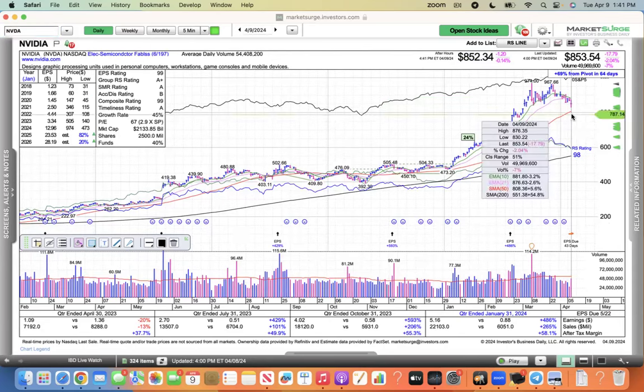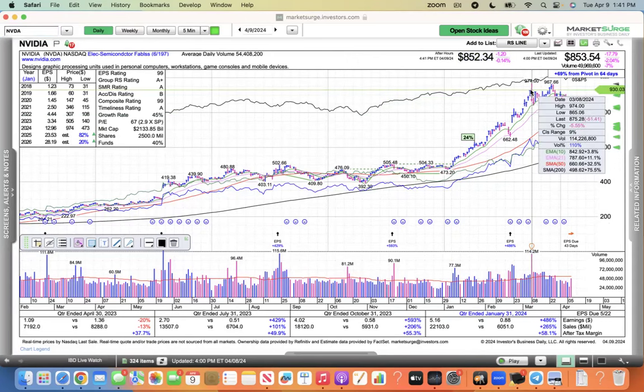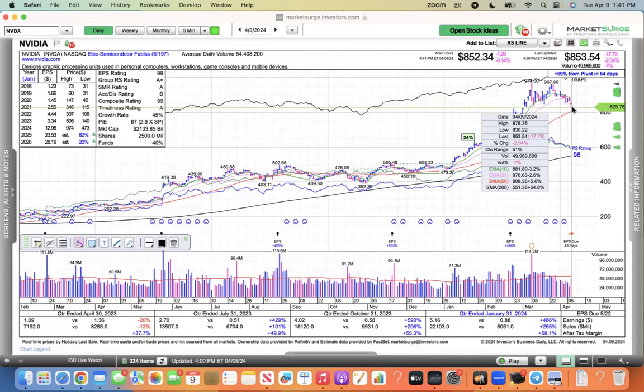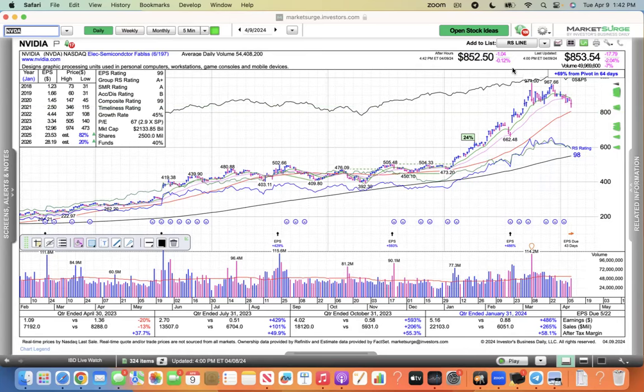And for this to come down to the 50 would be normal action after this run from 500 and 974, had that reversal on March 8th. And now it's just pulling back. So if it pulls back to the 50, which is going up about $5 a day, 808, yesterday 803, 798. So $5 tomorrow, I don't know, 813, 818, 820 by the end of the week. I could see that pulling back to 820 by the end of the week.